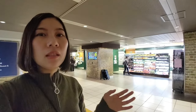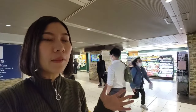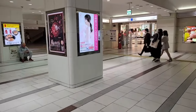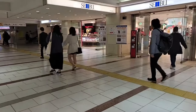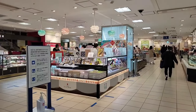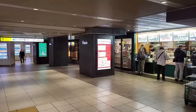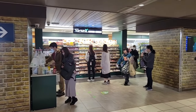So by the way, Seibu Ikebukuro Station doesn't have an ekiben shop. So if you wanna get ekiben, the bento box, you can buy it at the Seibu department store. Seibu has a department store and it's by the station. Inside of the Seibu station has only a convenience store or cafe.